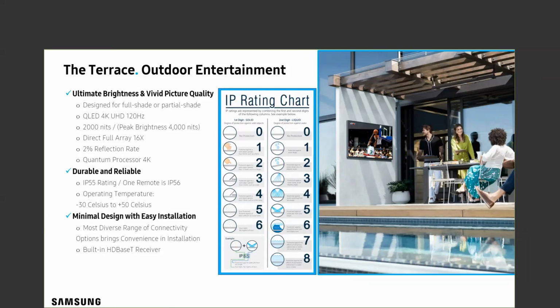I know this picture is very deceptive because it looks like the sun's kind of shining down to it. But just know it is a full shade or partial shade that doesn't want direct sunlight. Most outdoor TVs are that way until you get to the commercial range, which steps the price up quite a bit.